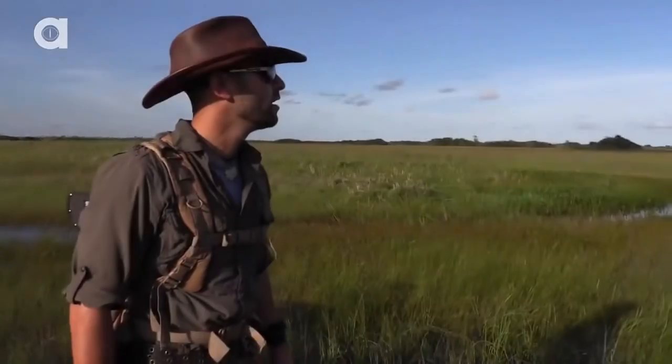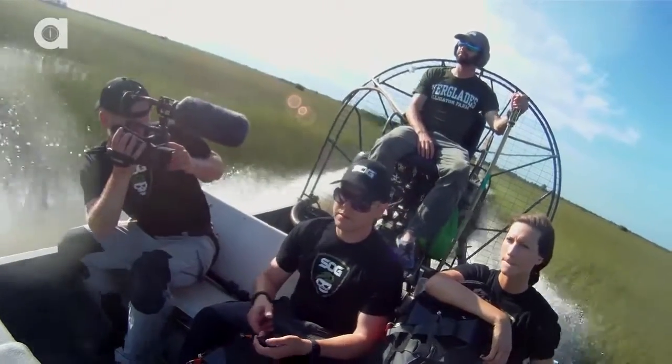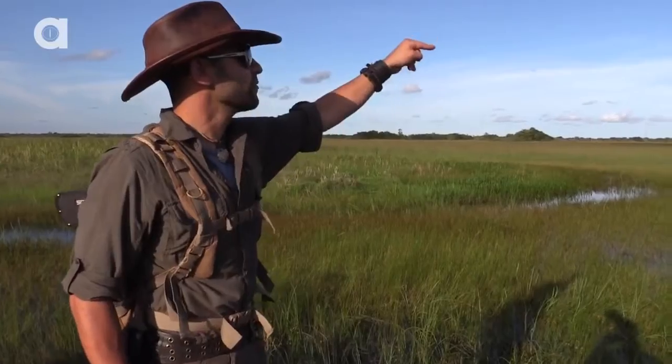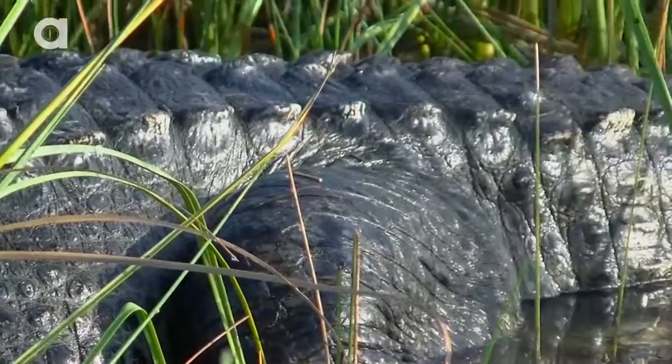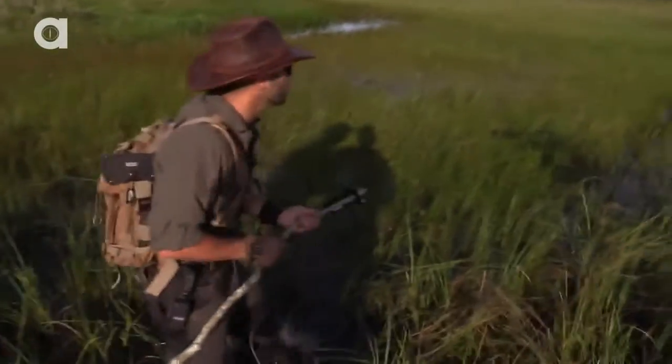Okay, you rolling? Rolling. All right, so we've been cruising on the airboat for several hours now. We've seen lots of alligators. We have not seen one that's been in shallow water. And right by that bush, I can see him from this height. It looks like a pretty good sized alligator. Let me go first. You guys just kind of follow close with me.